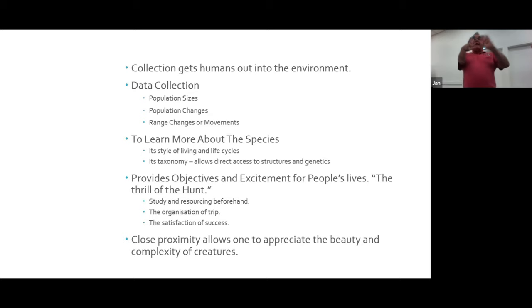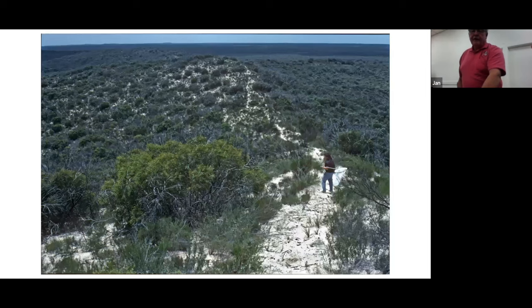Okay, and we've talked about the complexity and beauty of the creatures themselves. Oh, there we go. Who's that young man there? Yeah, he's got dark hair, it can't be me. That's out near Mount Rescue. That's what I love about Australia. You can go there and you can see virtually no signs of humans. It's great. I mean, there's a track there, so you probably get some idea that humans have plodded up and down there. But a lovely place. Get out, go and see it.